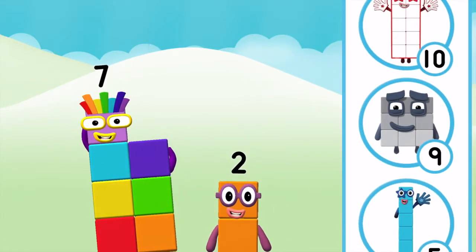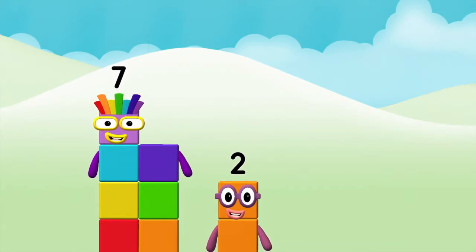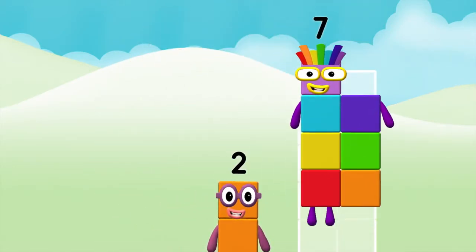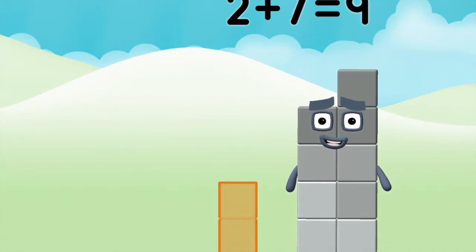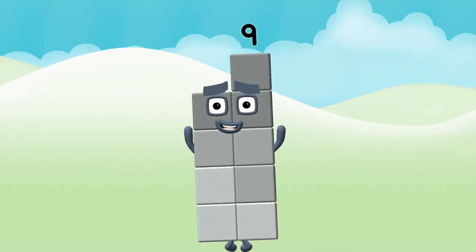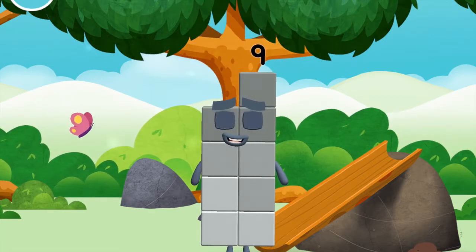Do you know which number block you'll make when you add? Well done! You were right! Can you add the number blocks together? 7! 2 plus 7 equals 9! Marvellous! You made number block 9! You made a new number block!